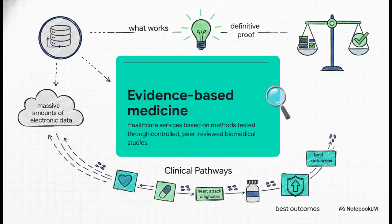And all of this safe, accurately entered data feeds directly into something called evidence-based medicine. So, the crucial point here is that by capturing these massive amounts of electronic data, doctors don't have to guess what works anymore. We can definitively prove which treatments yield the best outcomes by simply looking at the data from controlled, peer-reviewed biomedical studies. From there, hospitals formulate clinical pathways, which are basically step-by-step best practices for treating specific things, like a heart attack. But here's the catch.